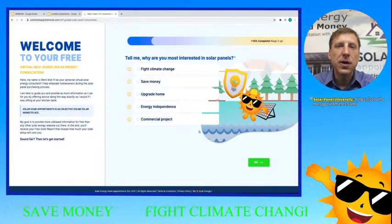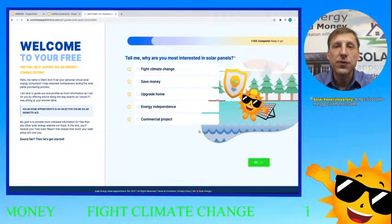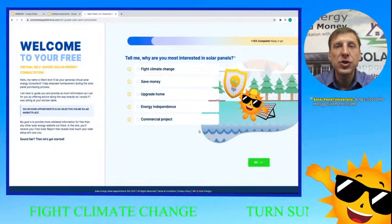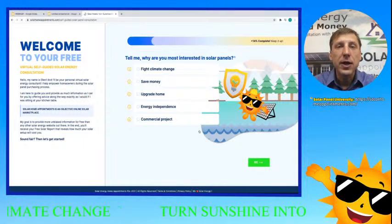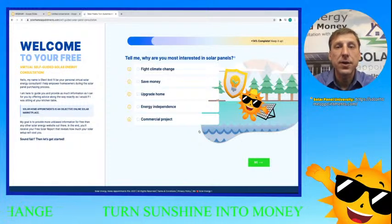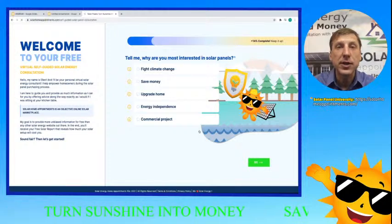Why are you most interested in solar panels is a very important question. Are you looking to fight climate change? Yes, solar panels will produce no CO2 emissions, reducing your home's carbon footprint substantially. Are you looking to save money? If you do pay cash down, you're going to often receive a return on your investment in about 5 to 6 years, receiving 20 years worth of free electricity on the back end.